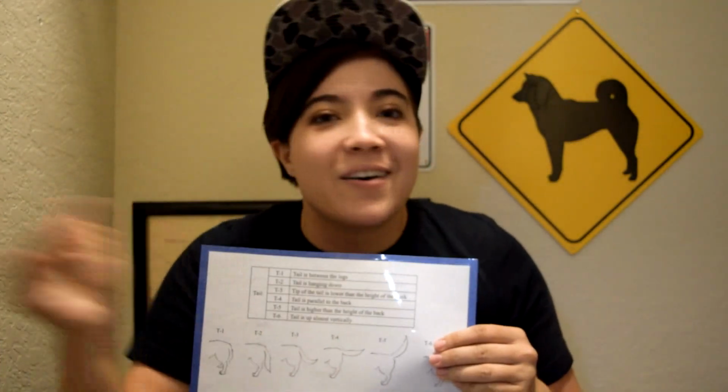Pretty happy wag with any of these other tails right here. Either slow and happy, or a little bit quicker. Maybe they're beating on the wall, or they're knocking people down. Or going in circles especially. That's a really happy dog. So remember that not every wagging tail means a happy dog. It just means a dog is stimulated.